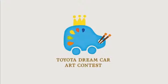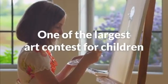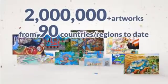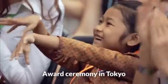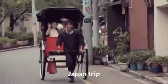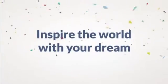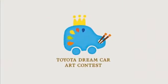Potenza. Let's paint a vision, your imagination. It started moving round the world. Dream car. Let's paint a vision, your imagination. It started moving round the world. From a sketch on a piece of paper, come together now. Dream car.